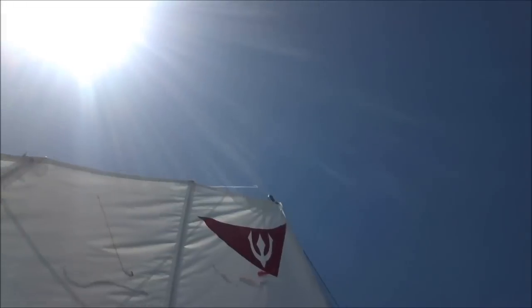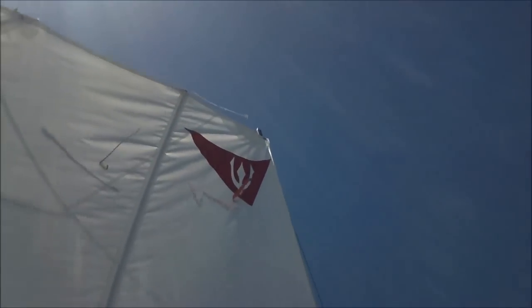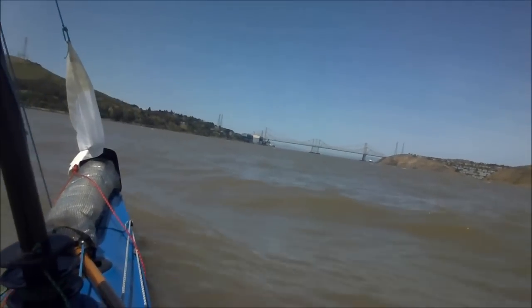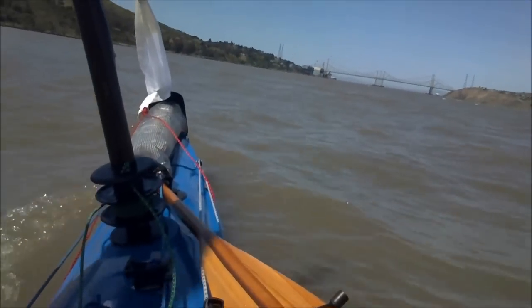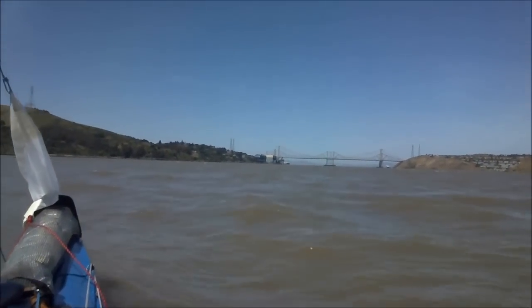Looking up, you can see that my Windex is up on top. I don't know if you really can, because I'm having to drive and trying to see this damn little LCD screen at the same time. It's blowing not too hard today, about 12 knots, and the gusts are hardly nothing. Okay, so it's pretty much a steady wind, which is what I like to see, because it's the gusts that kill me around here.